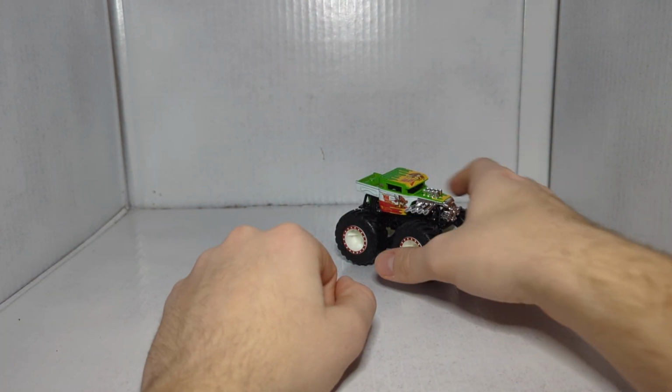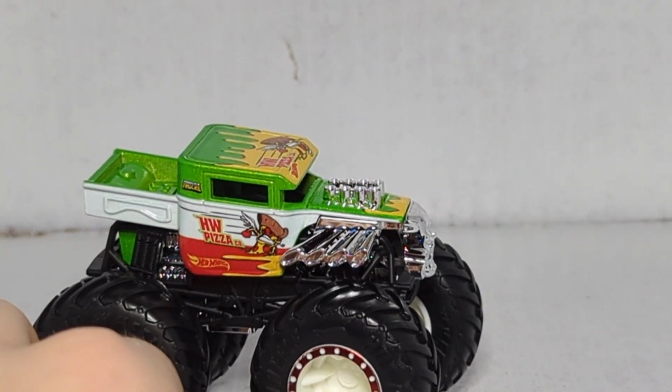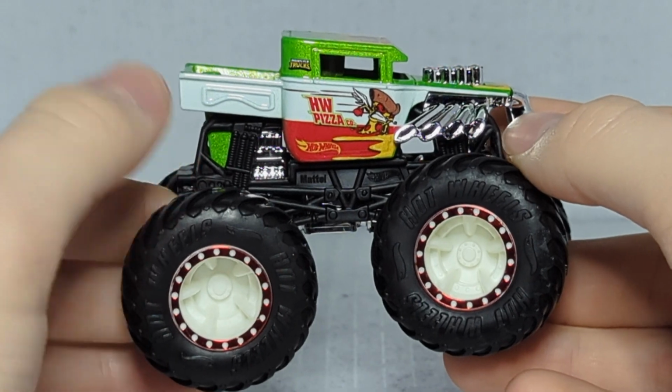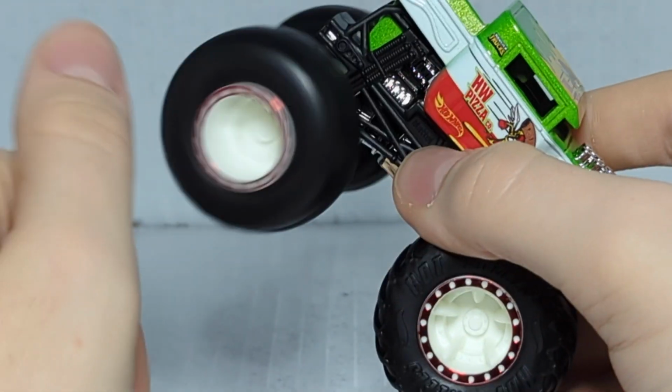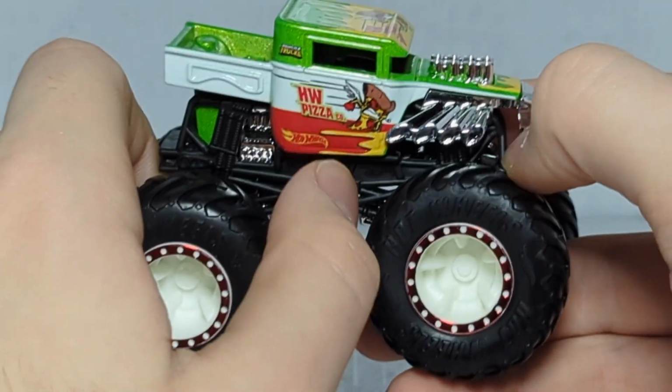That'll be our final Crush car for the video. Alrighty, let's take a look at the little pizza monster truck, shall we? Here it is, the Hot Wheels Pizza Co. truck. We have got a green body with a black roll cage, chrome chassis, black tires with white rims, and ruby bead locks, which look really cool.